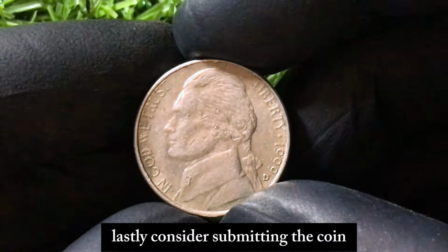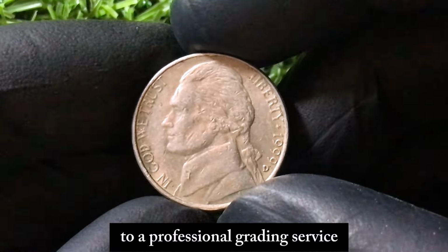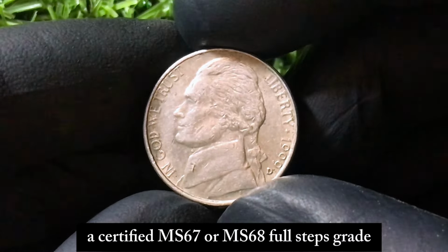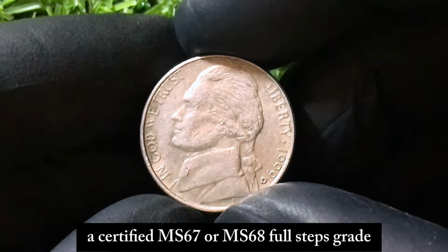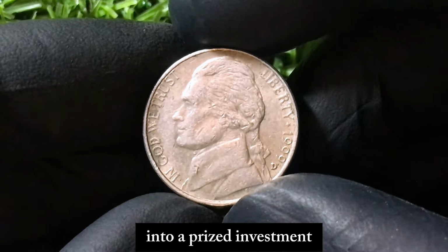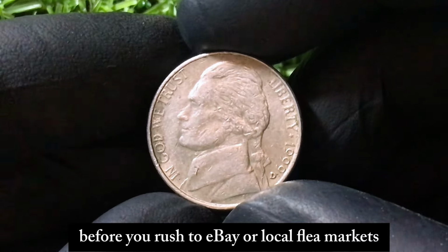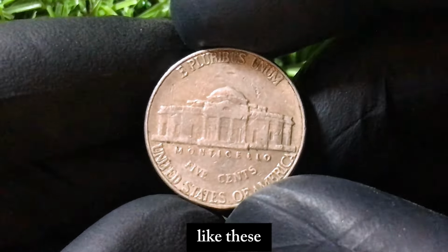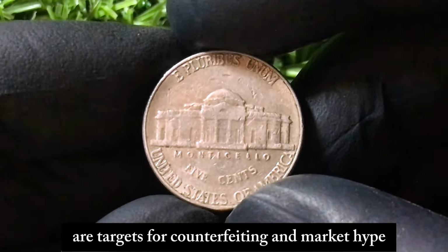Lastly, consider submitting the coin to a professional grading service like PCGS or NGC. A certified MS67 or MS68 full steps grade could transform your ordinary pocket change into a prized investment. Before you rush to eBay or local flea markets, a word of caution. High-value coins like these are targets for counterfeiting and market hype.